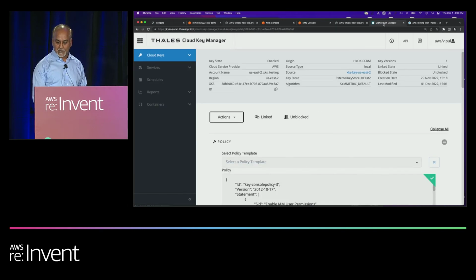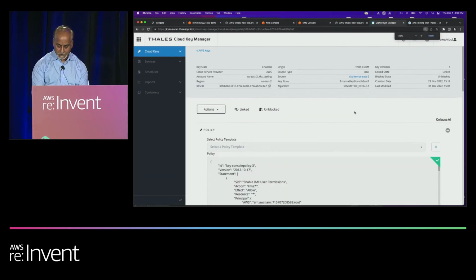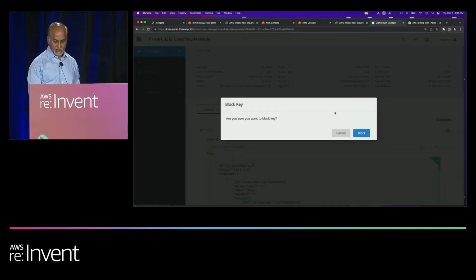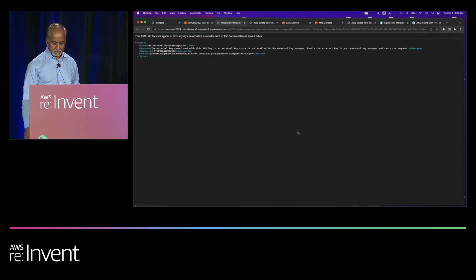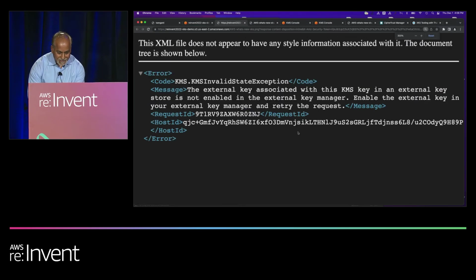Now let's see what happens if I go into the CipherTrust Manager and block this key. So I go into this actions, and I'll say block the key. And yes, I really want to block the key. And now let's go back and try that same thing again. OK, what happened? Let's take a closer look.